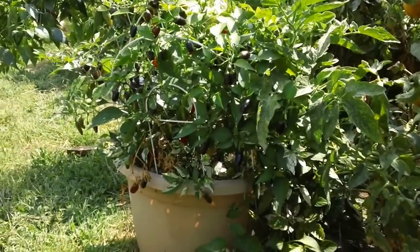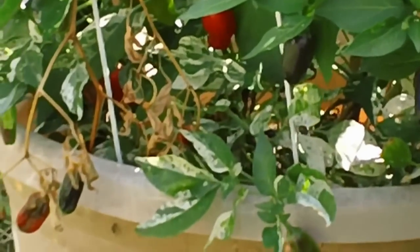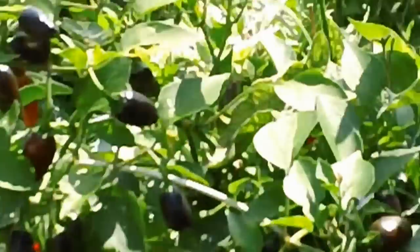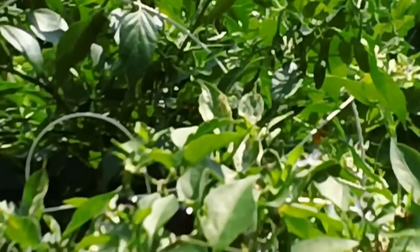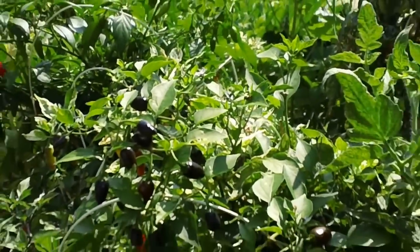So you could kind of see here, I'll zoom in a little bit on this one. Down here at the bottom, the leaves are still partially that ornamental type of leaf with the white and the spotted, but the rest of the plant tends to be all green as it's growing differently. It's reverting back to nature.